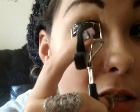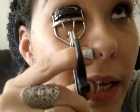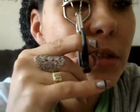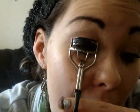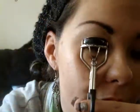So first, you're going to take your eyelash curler and, like so, hope you guys can see me, just grip the eyelash and look up a little bit when you're doing it. You want to go as far as you can to the base. So you grip your eyelash from the bottom, close to the base. Sometimes I've pinched myself before. Try not to do that.